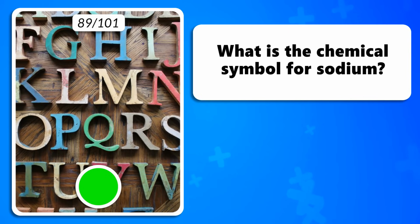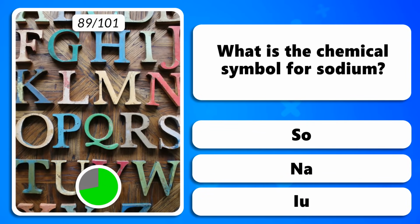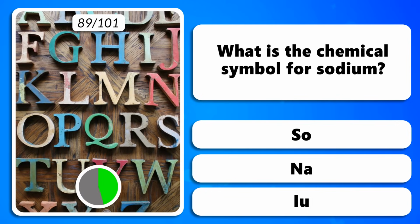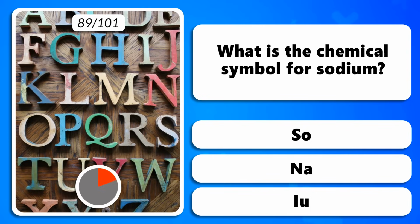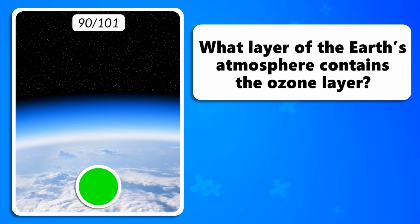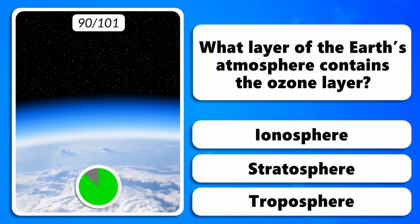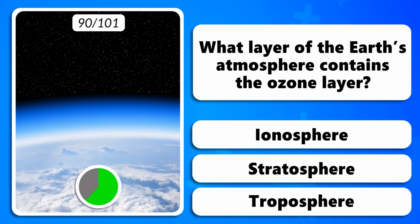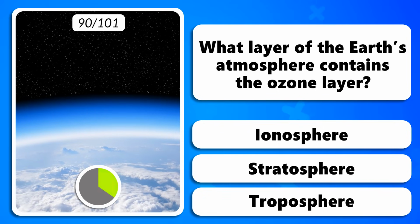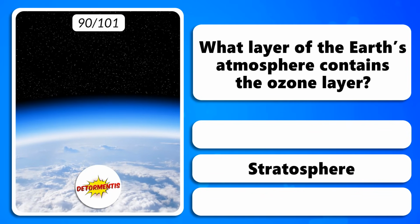What is the chemical symbol for sodium? Is it SO, Na or Iu? The correct answer is Na. What layer of the Earth's atmosphere contains the ozone layer: the ionosphere, stratosphere or troposphere? The stratosphere.